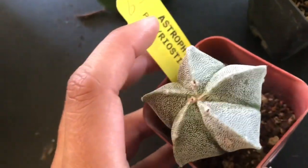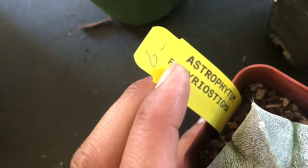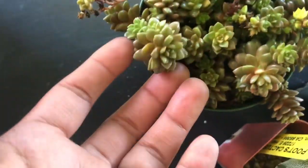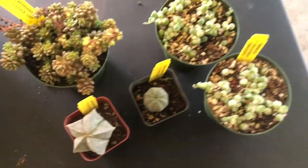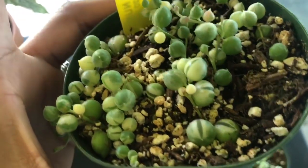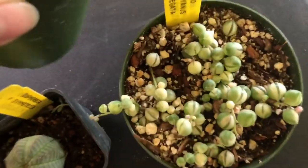Then I got this Astrophytum Myriostigma, which I don't have either. I don't have any of these in my collection. I think I might have a little piece of this one, but that one's a full 4-inch pot, so I had to get it. But yeah, I was really excited to get these because I don't have variegated string of pearls. So this find made me really happy.